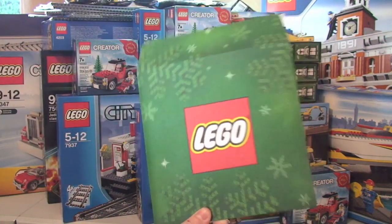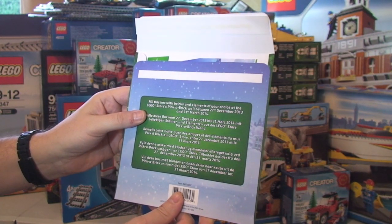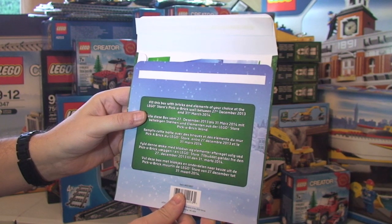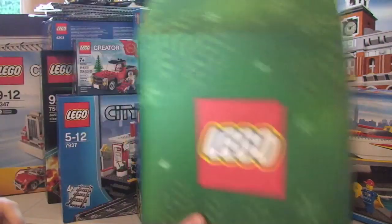I also got, when I went to the Lego store, this box which you can fill up. So it's a pick-a-brick box, between 27th of December and the 31st of March. Fill that up for free. So I look forward to doing that, and hopefully I'll get some more of these actually.